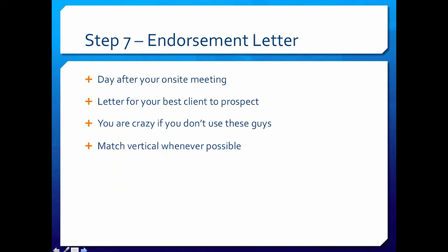All right, folks, let's keep going. Number 7, you're going to send out your endorsement letter. You send it as soon as you get back to the office, the next day. Again, I do have examples of this in the email that you'll get later today. This is a letter from your best possible client. Again, try to mirror as much as possible: law firm, healthcare. If you can't, that's okay, but get there down the road. This is a letter coming from your best client, basically telling this prospect that they'd be absolutely crazy if they don't work with you.